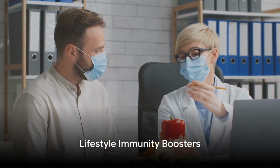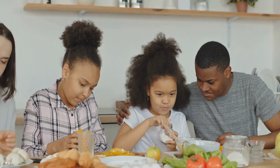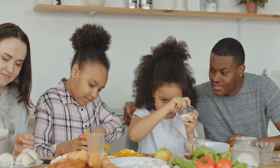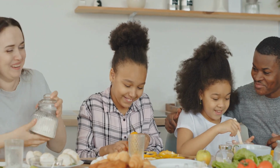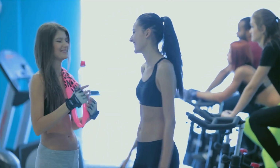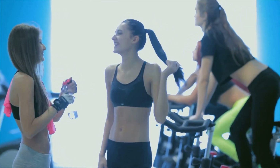Your daily habits can have a big impact on your immune system. Indeed, the choices we make every day play a critical role in maintaining our health and resilience, especially for those living with sickle cell disease. Let's delve into 3 key lifestyle factors that can help strengthen your immune system: diet, exercise, and stress management.